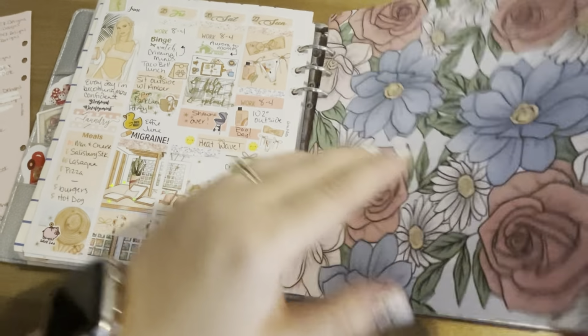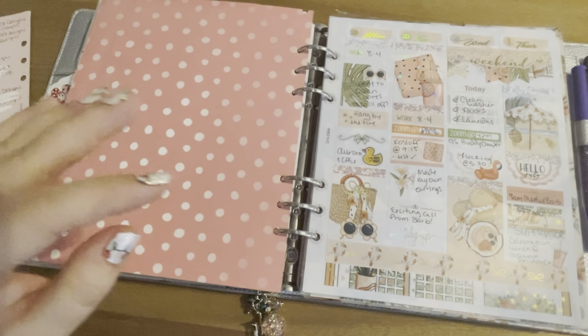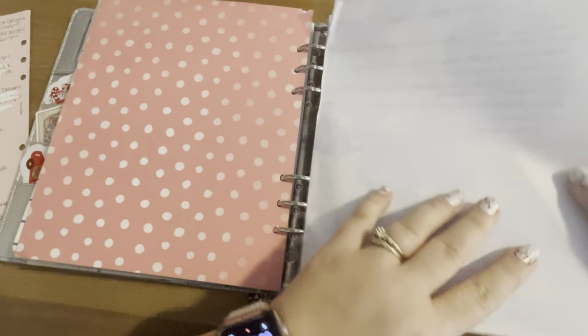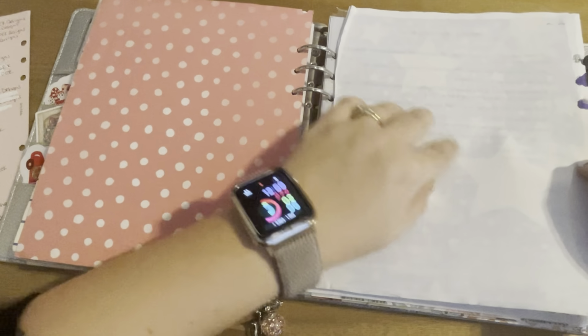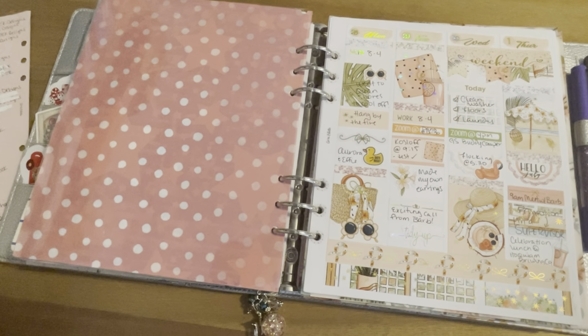And here are the July papers. Let me see if I can show you. I'm going to take a piece of white paper. Look at that. There are stars. You can barely see it, but I know it's there. So, whatever.